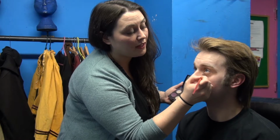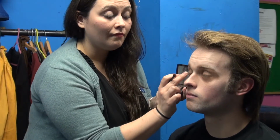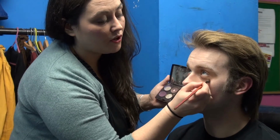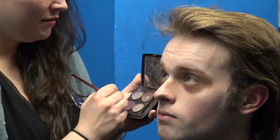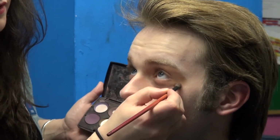So again, you're not using too much product, and you're just following the natural line. The best lesson here is less is more, because you can always add more on if you feel that you want to make his bags look a bit darker. And you can use both the purple colours just to bring the bag up a bit and make it look like, I suppose, bags are full of water underneath your eyes. And it just makes the eyes look nice and tired.